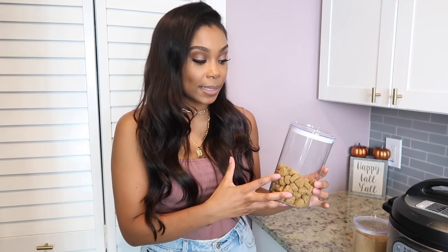So she has already had her AM serving. She has it at 8 a.m. every morning, so she already got her supplements. And this gives her so much nutrients, so I make sure I mix it in her food every morning.